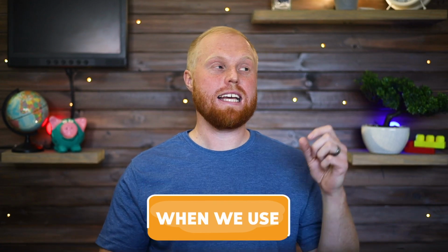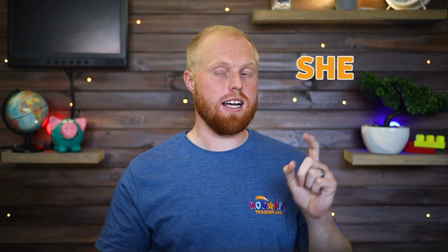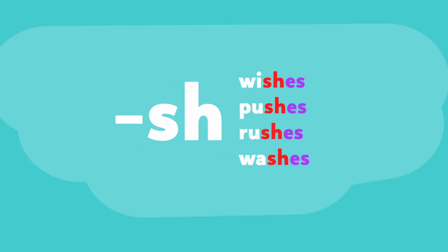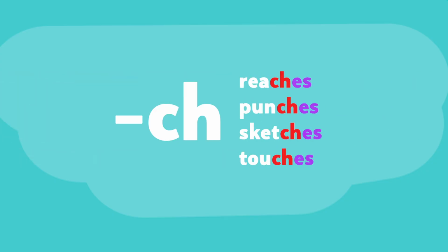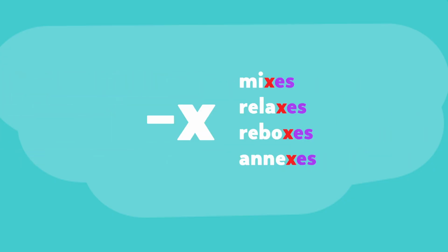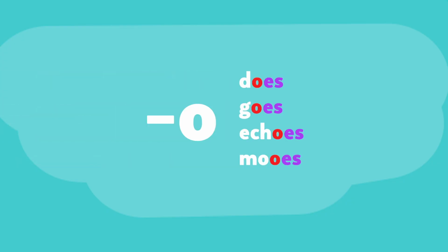When we use he, she, and it, we add s or es to the end of the verb. We also add es to verbs that end with s, sh, ch, x, and o.